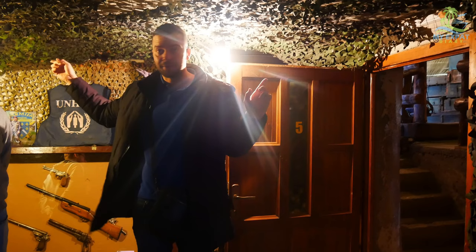They visited this tunnel. They came here. Lots of famous people came here. Morgan Freeman was here, and Orlando Bloom. These people made this tunnel. This guy, Nedo Brankovic, designed the tunnel.